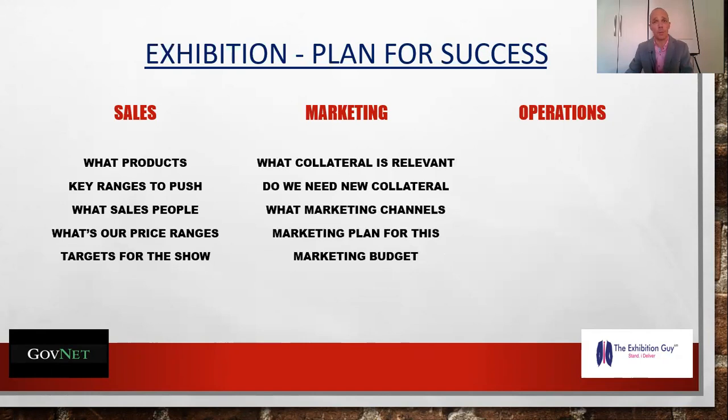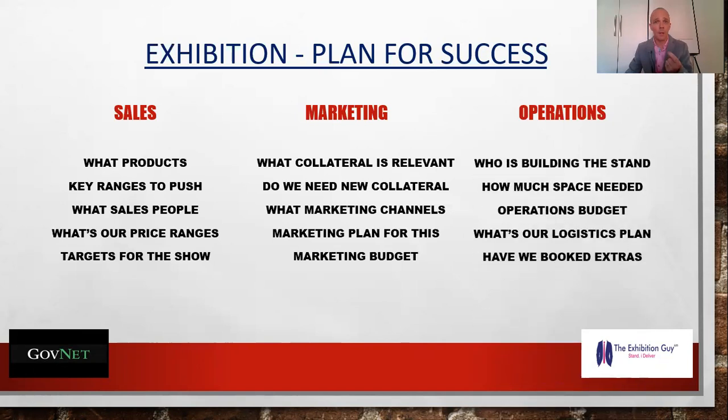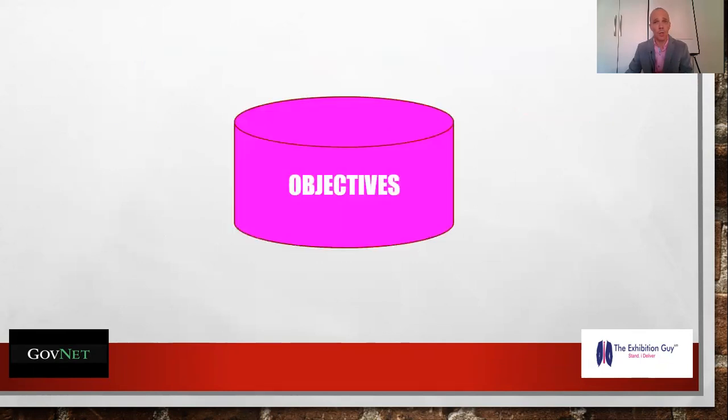What marketing channels are we using? So is it purely social media or are we traditional print and radio? It's all about setting down a budget for marketing to really promote ourselves at the event to get the result we want. We then look at the operational plan. So who's building the stand? Are we taking space only? How much space do we need if we haven't booked already? And who is looking after all the extras? It's all the things you need to do in that plan that take the stress away from you once you're there. We then look at objectives.